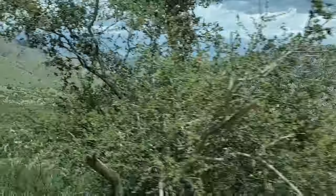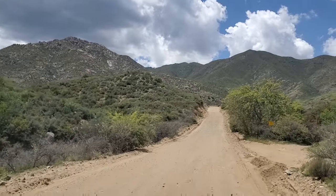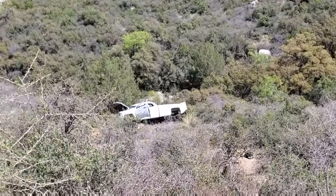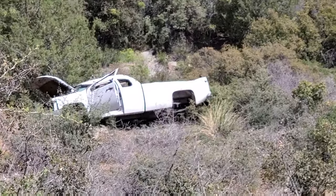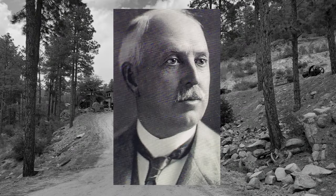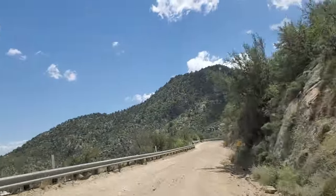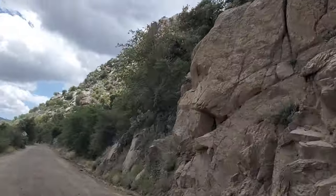The Bradshaw Mountains were considered to be the richest gold-filled ranges in the world. The Crown King mine was the largest in the area. However, they faced problems hauling processed ore down the steep mountain slopes. Railroad tycoon Frank Murphy had the idea to lay a track there, which was known as Murphy's Impossible Railroad. The track climbed a series of switchbacks, several thousand feet up the grade. Each switchback was a mile long.